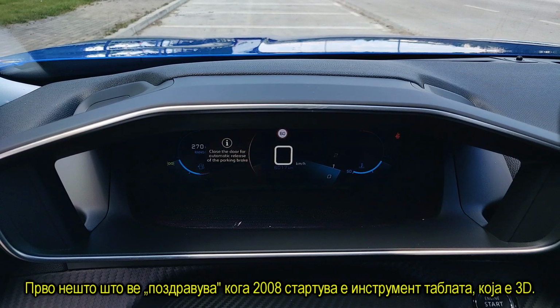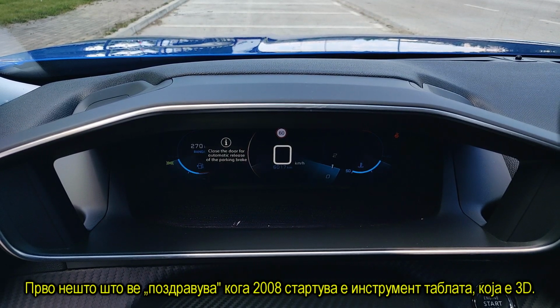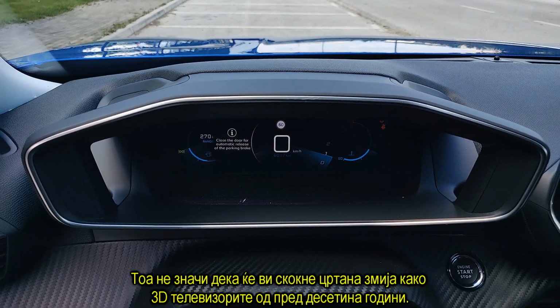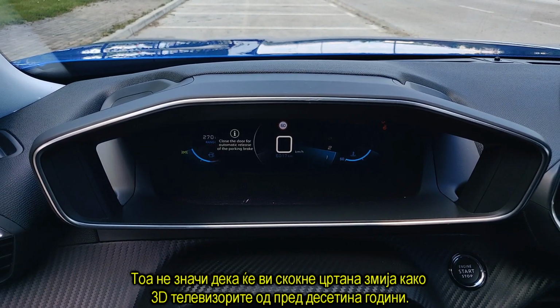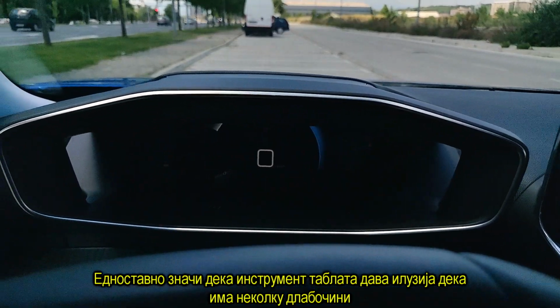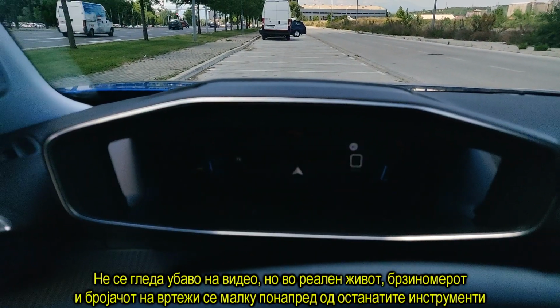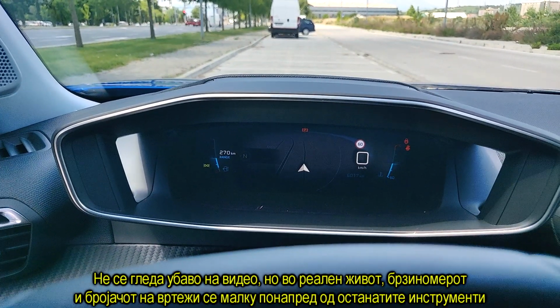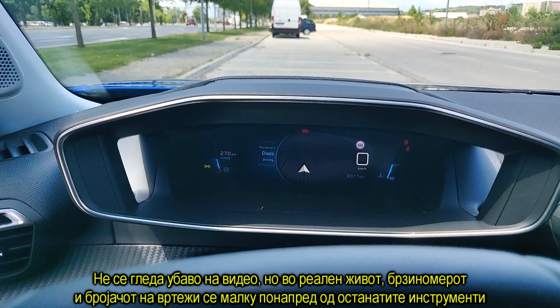First thing that greets you when the 2008 starts up is the gauge cluster, which is 3D. That doesn't mean that a cartoon snake will jump in your face like those 3D televisions from a decade ago. It simply means that the gauge cluster gives the illusion of having several different depths to it. You can't tell on video, but in real life the tachometer and speedometer are actually a little bit more forwards than the other gauges, if that makes any sense.